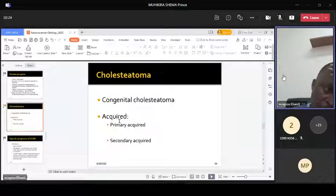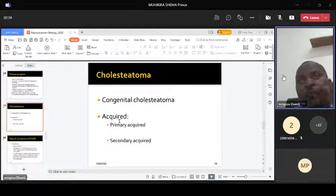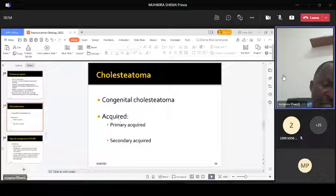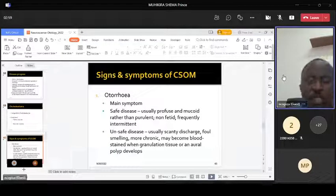So whatever brings that skin into the middle ear where it doesn't belong leads to desquamation of the skin, stagnation of the skin around the mucosa, destruction of the ossicles, and this may be by retraction or by trauma. But what is going to tell us that we are in the cholesteatoma? What is going to tell us that it is cholesteatoma?